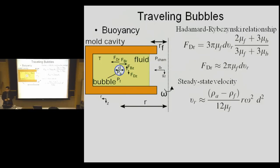What causes the drag force? You can think of it as Stokes flow about a sphere, and we have a laminar regime. We use this Hadamard-Rybczynski treatment because in reality you can have slip on the surface. The Stokes flow approximation assumes a no-slip condition on the outside of a spherical particle. But with bubbles, assuming you don't have contamination of the surface, essentially the drag coefficient is reduced.